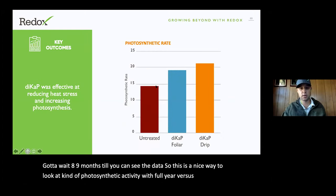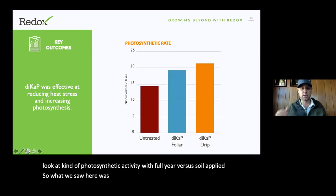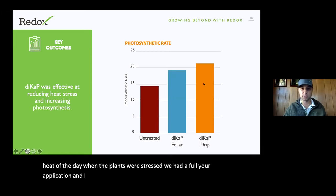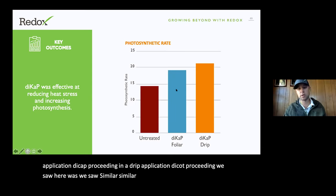So what we saw here was photosynthetic rate. This was done during the heat of the day when the plants were stressed. We had a foliar application of diKaP preceding and a drip application of diKaP preceding. What we saw here was similar photosynthetic rate regardless of whether it was foliar applied or drip applied.